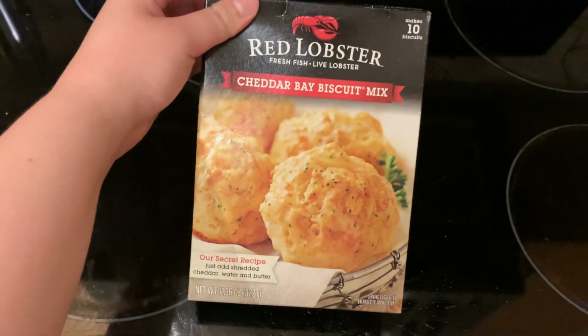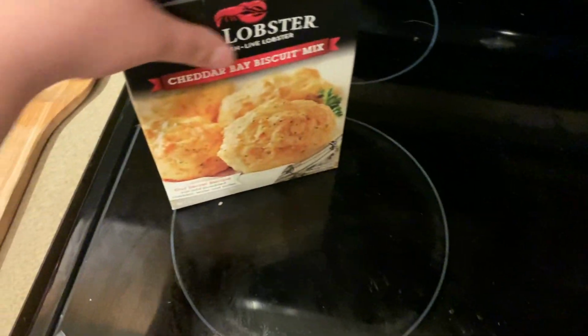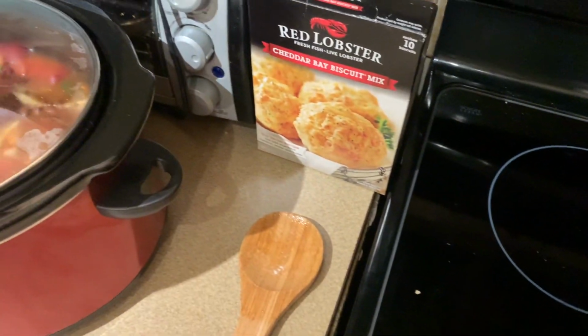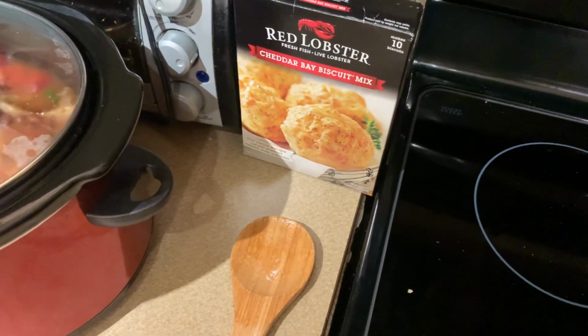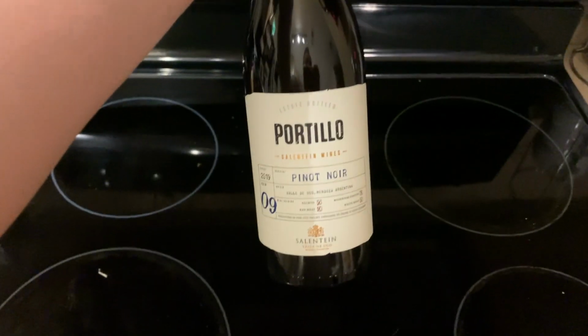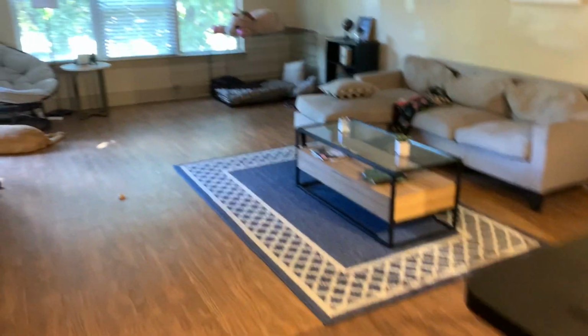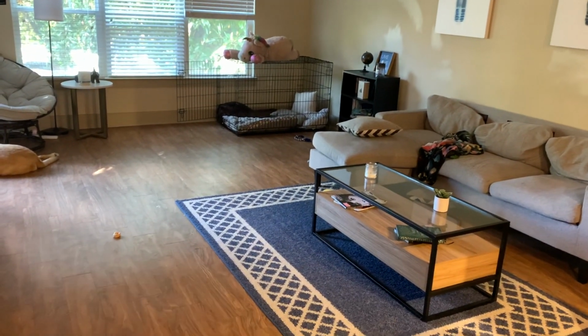These are amazing. If you've never had them, they sell them at the grocery store now. So it's just the mix to make the Red Lobster Cheddar Bay biscuits that they have in the restaurant. Well, not sell, they give them to you for free. We have those. And then I got this bottle of wine. I think it's just gonna be really nice, especially once everything is decorated. I'm gonna put some fresh fall candles out because some of the ones we have out are running low.